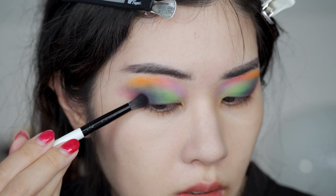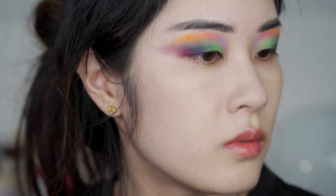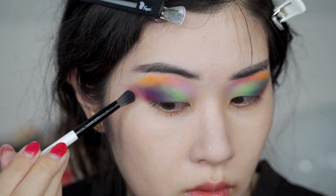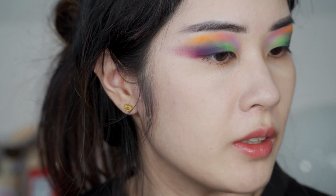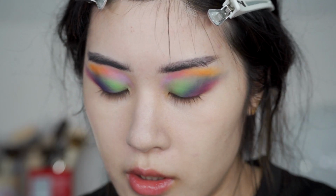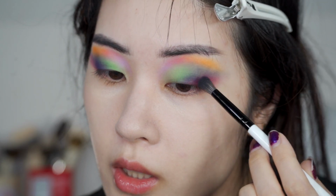Okay, lastly, the purple. The purple's actually not bad. That's funny, the best shade in this palette is this purple. So I'm gonna put on a little bit more purple than I intended to. Hopefully the purple can kind of conceal this blue. This blue did not want to cooperate today.